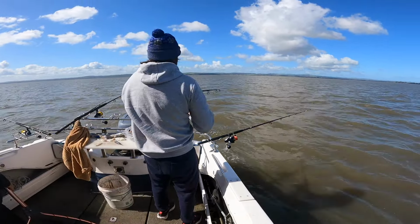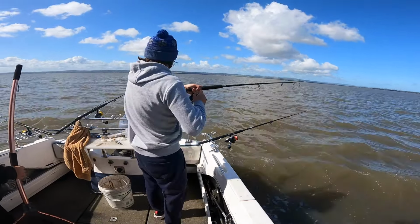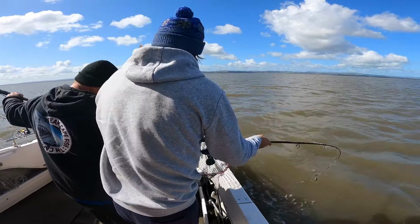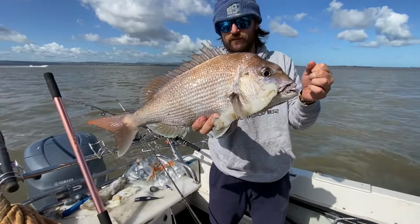Nah, it's alright. It's only a little guy. Here we go, first snapper for the season. He's not big. There we go. First snapper for the season. He's probably high 40s, maybe into the 50s.